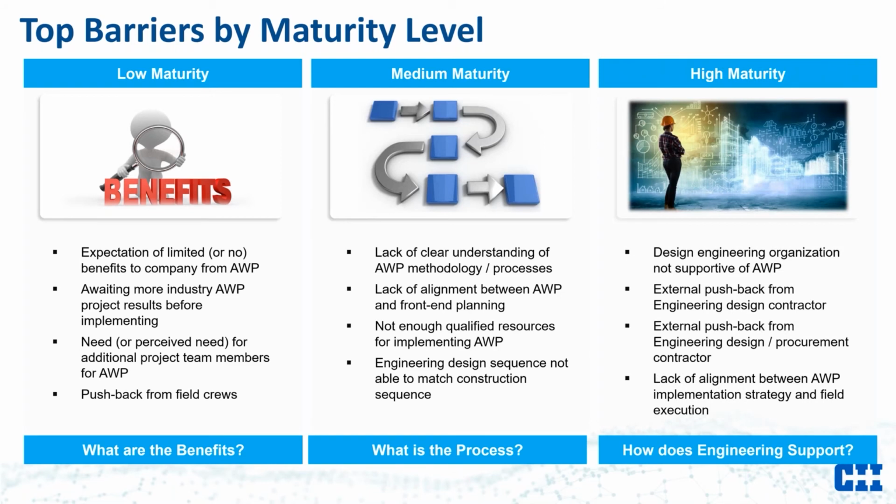And finally, those companies of high maturity understand the benefits. They understand the process and have been able to integrate and modify their company processes to deploy AWP, but are approaching the limits of engineering coordination, resulting in impacts to key engineering deliverables and data that enable a successful AWP deployment.